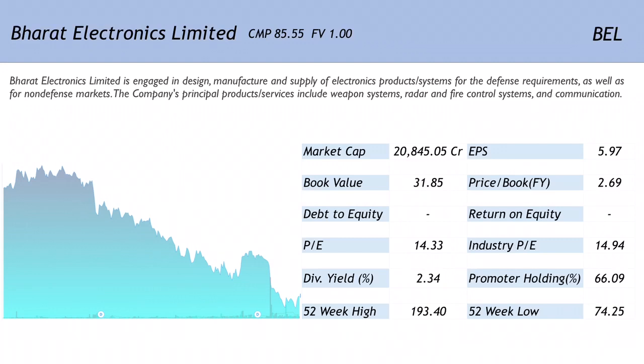Reverse calculations suggest that, assuming an exit PE of 15 times in FY21, earnings for FY21 work out to be Rs 5.6 per share. Considering that in FY18 the company reported an EPS of Rs 5.7 per share, this implies that the market is expecting a negative earnings growth, which appears a remote probability.